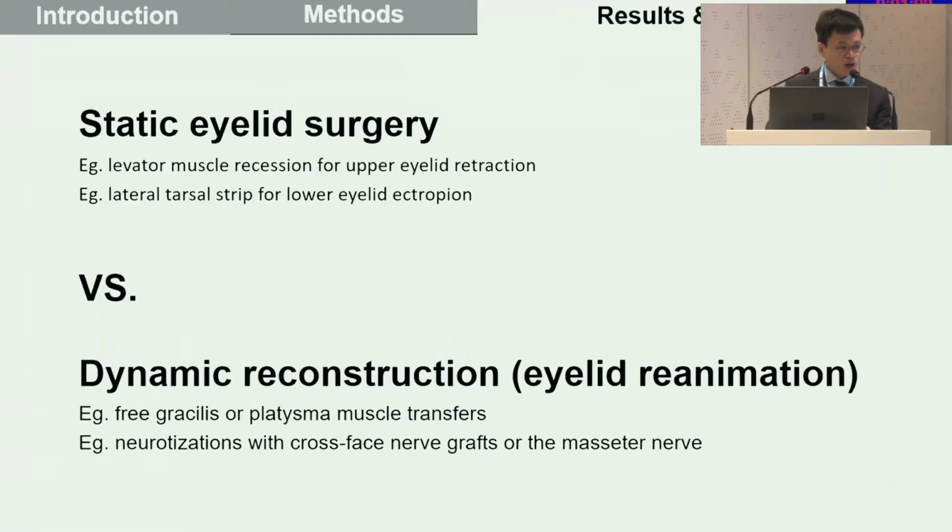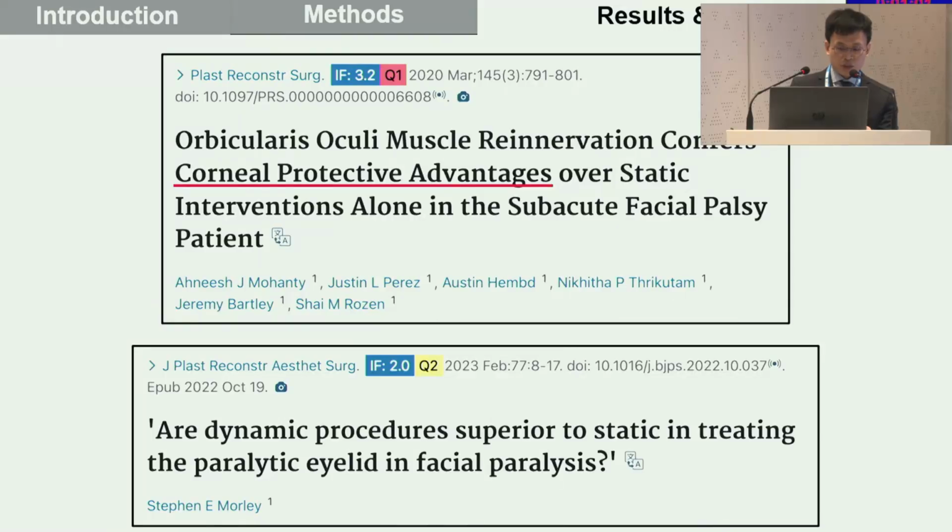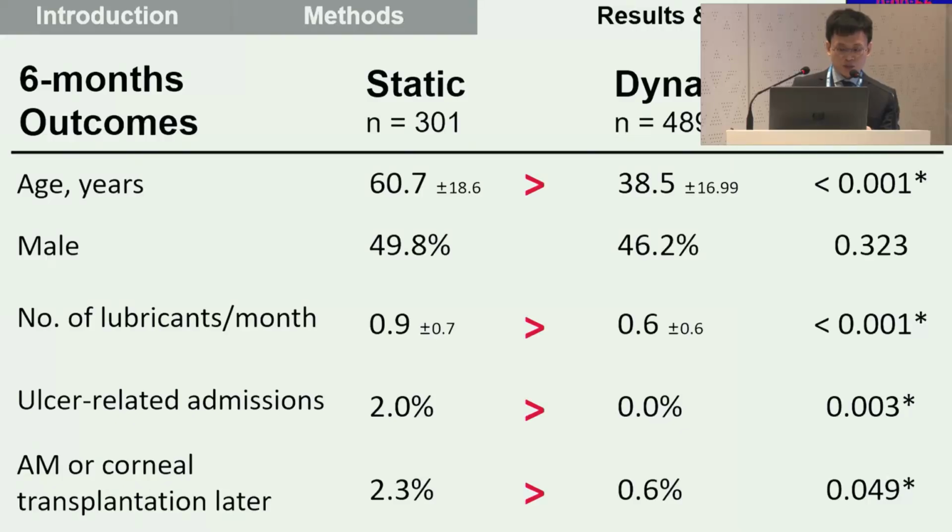So we tried to compare the outcomes of those who received the static eyelid surgery to those who received the dynamic reconstruction. The literature has indicated that the dynamic reconstruction offers better corneal protection. And we discovered that the patients that received the dynamic surgery had significantly less use of lubricants and fewer corneal ulcer-related admissions, and they required less ocular reconstruction with amniotic membrane or corneal transplantation within 6 months after the surgery. However, the dynamic group was also found to be significantly younger compared to the static eyelid surgery group. This may be the reason for their better outcomes.